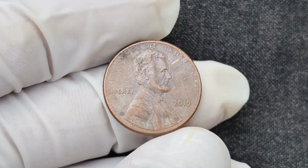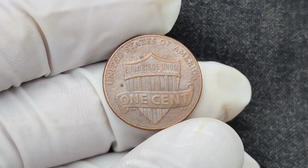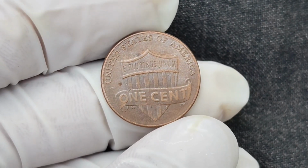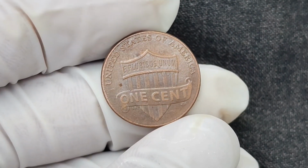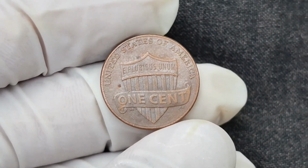So, how can you cash in? It's easier than you think. Grab any 2019 penny you've got lying around and check for a mint mark. If there's a tiny D or S under the year, sorry, you're not retiring early today. But if there's nothing there, oh boy, you might be in business.